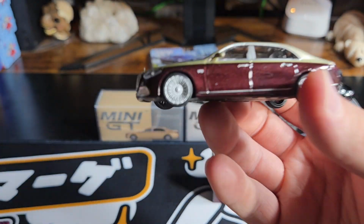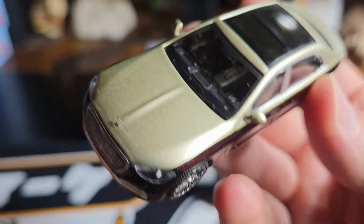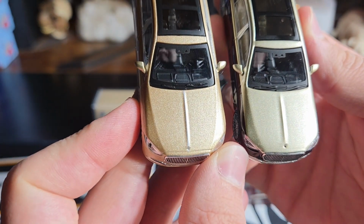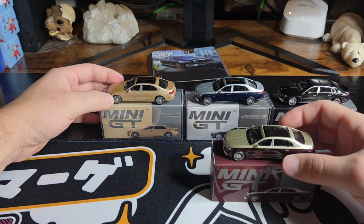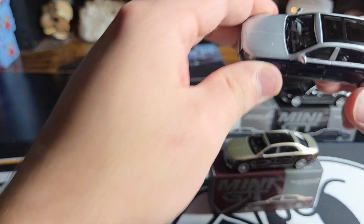But then when you look at it by itself with the dark color, then it starts looking more gold. But it looks really, really nice. It's kind of like a sand gold or like a silica. Yeah, super nice. And then the other two-tone one is equally as nice.